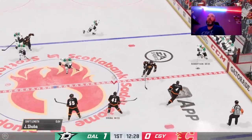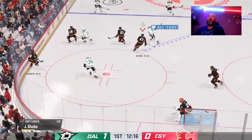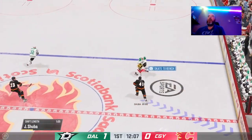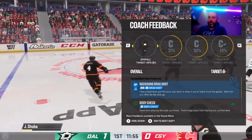Along the wing up the neutral zone. The Stars played along the wing. Calgary's got possession of the puck. Slides it diagonally to Zetterberg. Great poke check on the reach. And now he moves it quickly to Hanifin. The Flames move it in.